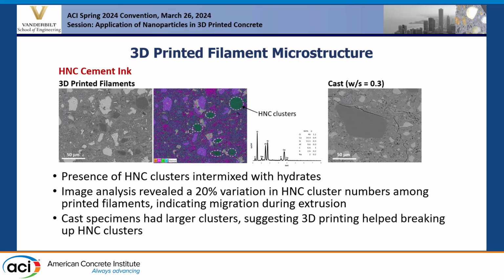So we look at microstructure, we look at different filaments, and what we saw is that we had clusters. Even though we took all the precautions to disperse them, we still had some clustering. Furthermore, by looking at different filaments, we observed that the number of clusters was different depending upon the filament. So that indicated that during the extrusion we had migration of the clusters and the nanoclay. Interestingly, for the cast specimens, the clusters were much larger than the ones in the printed filament. So 3D printing here helped break up these clusters. So we see that there is already an effect of the 3D printing, in terms of the migration of the clusters and in terms of breaking up these clusters.